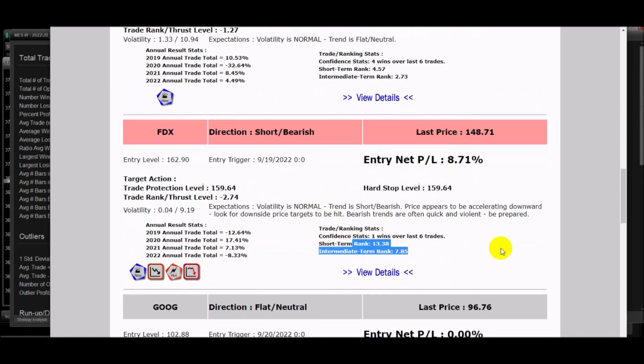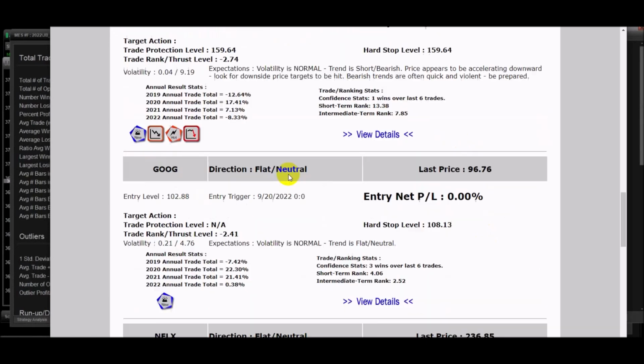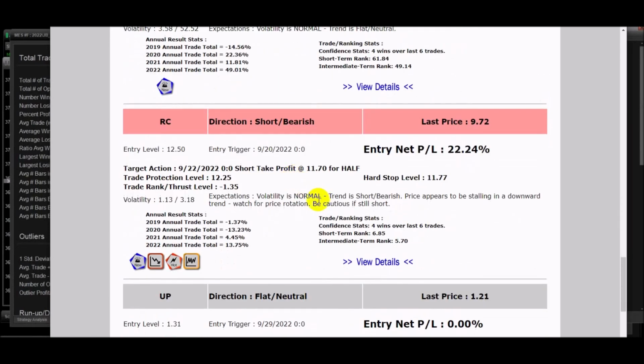So you can see here we've got an 8 to 14% price volatility. One over the last 6 trades. That means that I would probably cut this down to about 20, 25, 30% of my allocation level. We're at 8.71%, no target yet, but they're just sitting here for you.